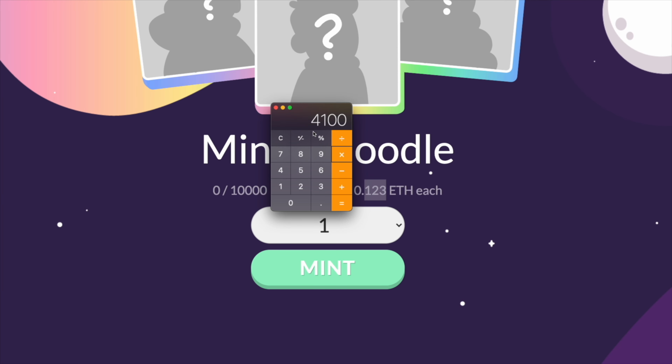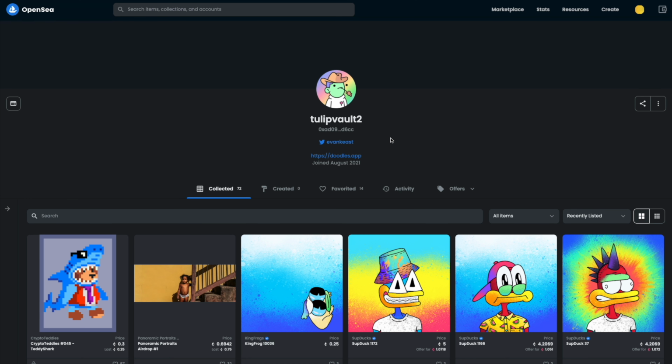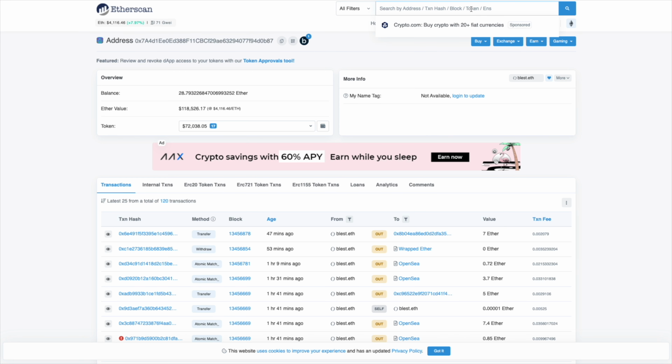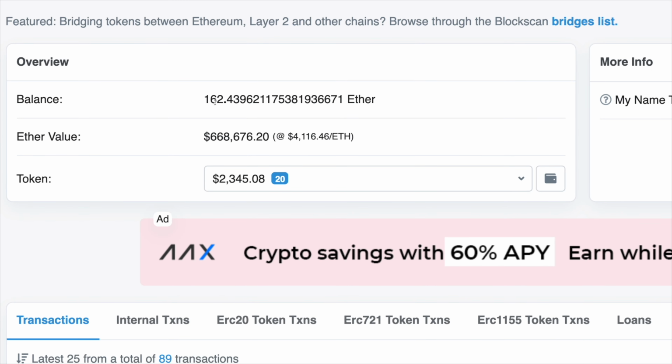Now we don't know what expenses they had going into this project and building it all out, so surely that's not all gonna be profit, but 410 Ethereum in revenue is no shabby number, because when you take that and multiply it by 4,100, which is the rough value of Ethereum right now, we're looking at almost $1.7 million. And then if we come back onto OpenSea and copy the wallet address for Evan Keast or Tulip Vault 2, we can come onto Etherscan, plug that in, and then we can see that he currently has a balance of 162 Ethereum, or about $668,000 just in Ethereum.